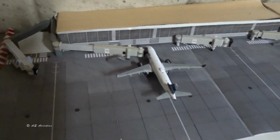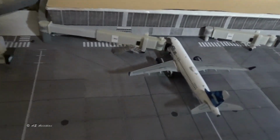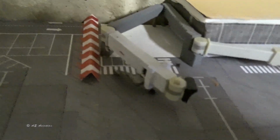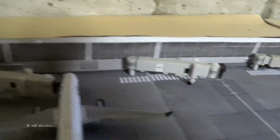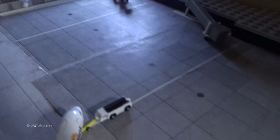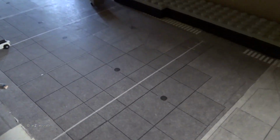At Terminal 1, I think it's called, there have been some changes here. For one, I actually added the airline logos to the gates. So this one's got Alaska's logo on it. This one's got JetBlue on it. This one is Southwest. This one is shared between Frontier and Southwest, so there's no logo on it. This one is Spirit. This is Spirit and Allegiant. This is Allegiant, and then these are all international. And then Sun Country also uses this gate, I guess.